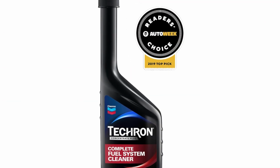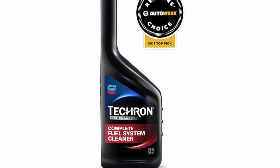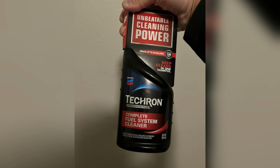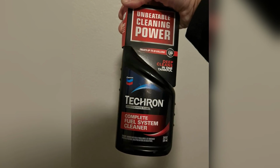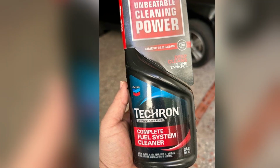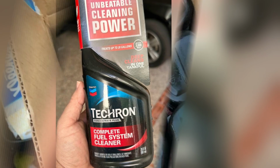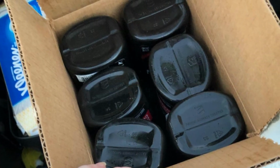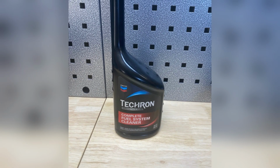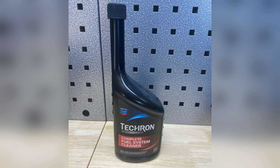Chevron's Techron product is especially praised for its ability to improve cold start performance and fuel stability, lasting up to a year. Regular use, especially every 3,000 miles or during an oil change, ensures that your engine stays clean and efficient. Some users also use it every 6 months as an extra safeguard, even if they only use top-tier gasoline. This approach is trusted by car owners and mechanics alike for keeping engines running smoothly. Chevron Techron Concentrate Plus is a great investment for those looking to maintain their vehicle's performance and longevity.